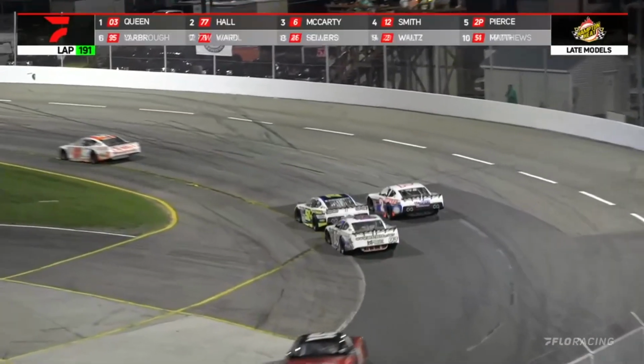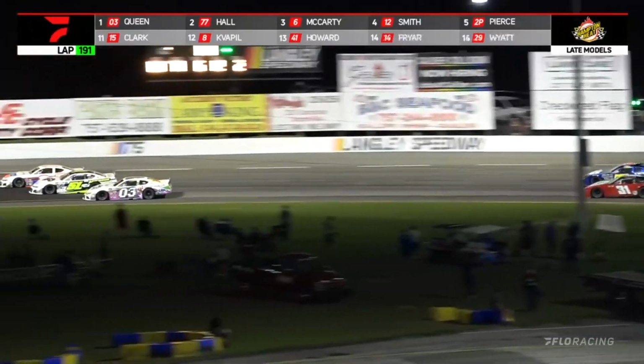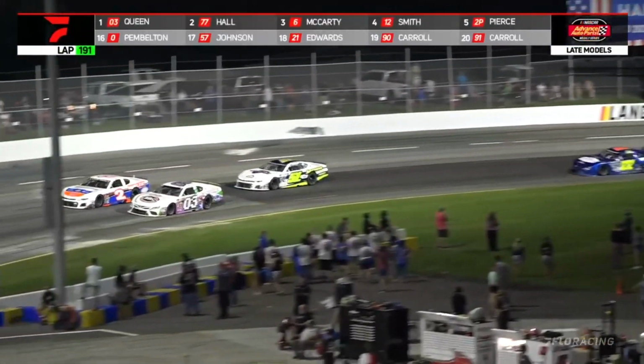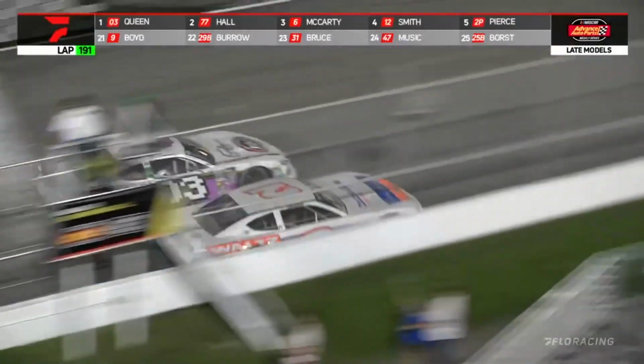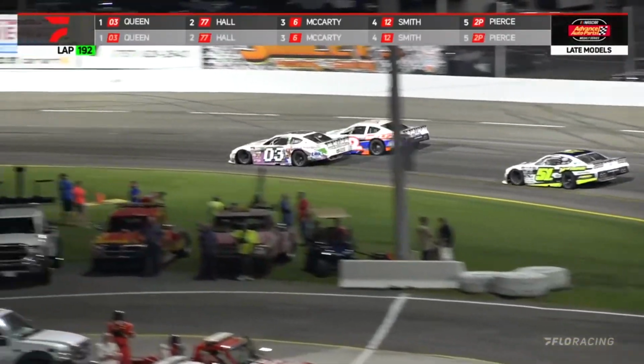Now with 9 laps to go, the Hampton Heat 200 beginning to wind down. Brendan's going to make it 3 wide coming off of turn number 2 as he's now trying to overtake Ryan Matthews. I said he could be patient. That doesn't mean he is going to be patient. Absolutely. Brendan Butterbean Queen coming down to the line. 8 more trips around, Adam. This race is just about over.